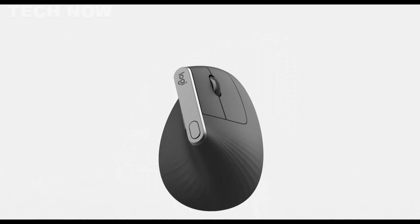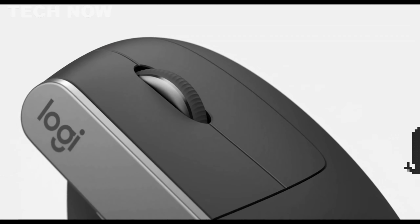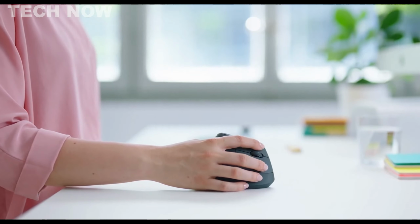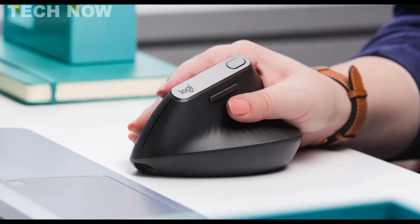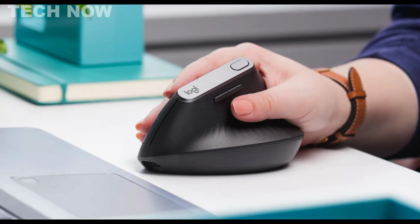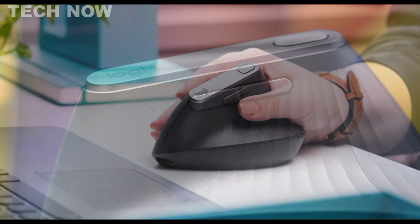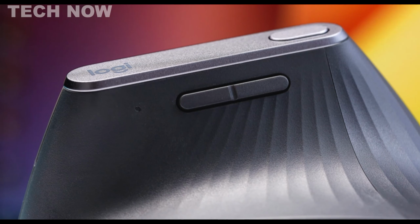The mouse's functionality is further enhanced by a scroll wheel and 8 programmable buttons, customizable through Logitech Options software to align with individual preferences and tasks. With a built-in 240 mAh lithium polymer battery, the MX Vertical boasts an impressive battery life of up to 4 months on a full charge. Additionally, a quick 1-minute charge can provide up to 3 hours of use, emphasizing its convenience and efficiency.